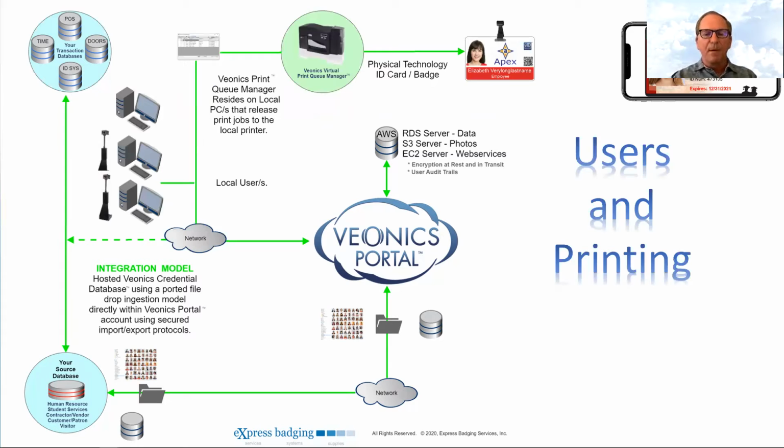So I'd like to talk about users and printing. We're going to go into more details on some of the features. So I'm going to focus on the printing aspects. The users are going to be assigned rights as long as they have rights to print. They'll have access to use our Vionics Print Queue Manager. This is a lightweight executable tool that's used to release print jobs securely to your defined printers.